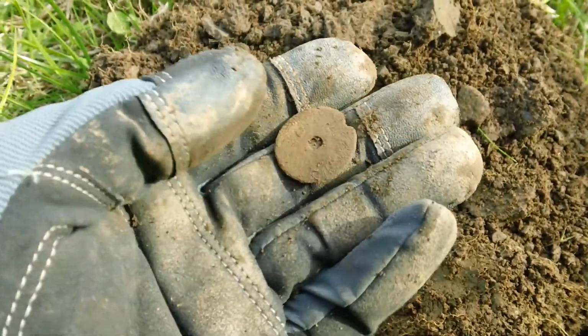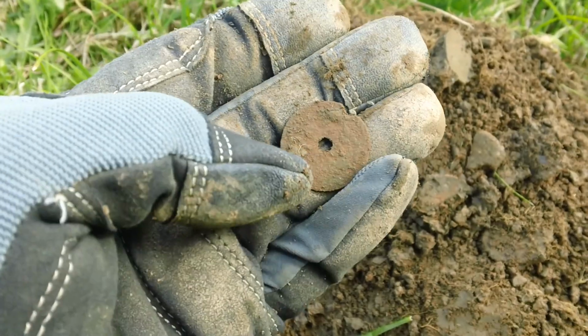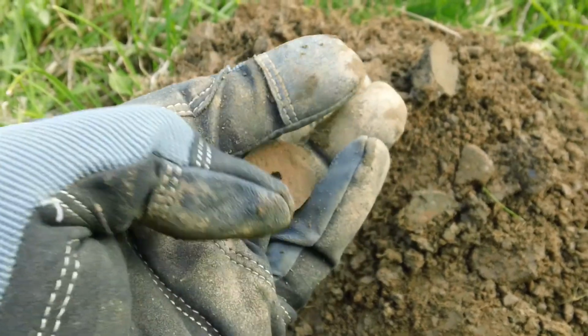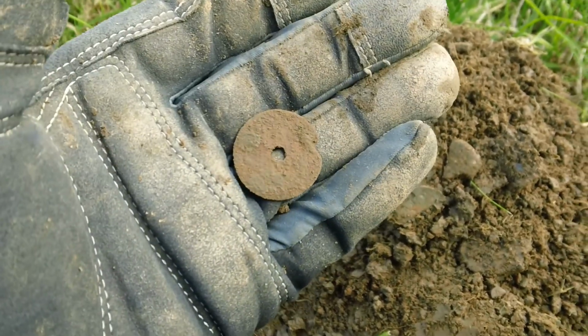Now, I was given a good constant signal, which is why I dug it really, but there's plenty of iffy signals in this field. All sorts of moo tubes and droppers and all sorts of bits of foil coming up and pull tabs. It's almost like it was used as someone's dumping field. So anyway, let's bag that and let's move on down here.